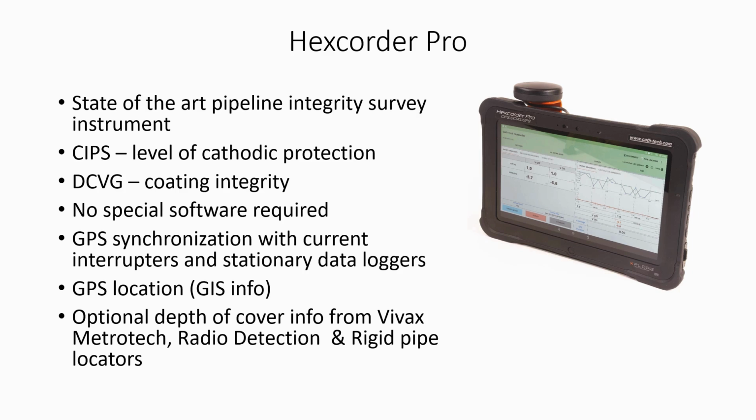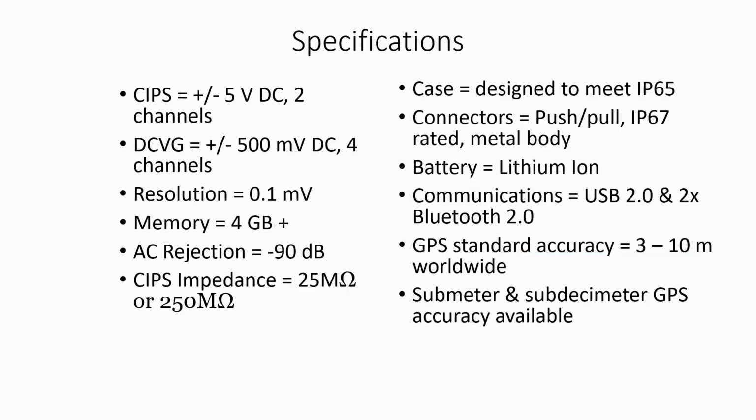The instrument performs CIPS and DCVG ECDA surveys, requires no special software, and is GPS synchronized with current interrupters and other stationary data loggers. It will record to memory the GPS coordinates for every reading and will store depth of cover data streamed from Bluetooth-enabled pipe locators. The Hexcorder Pro has 2 CIPS channels and 4 DCVG channels.